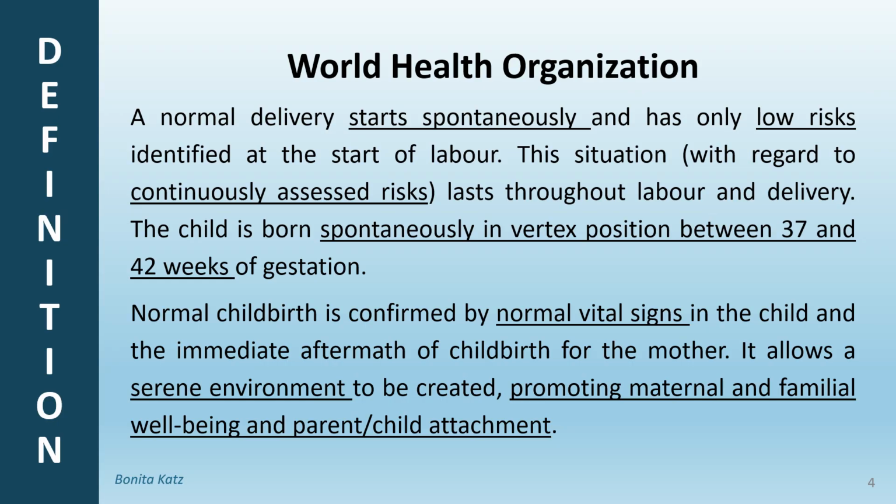Now, I understand the meaning behind this. The provider's job is to consistently and constantly assess, but what if we looked for assurance of normal process instead of assessing risk? Would that change the prevalent attitude of the birth environment?